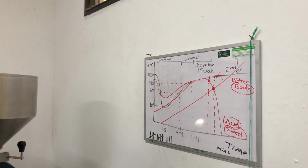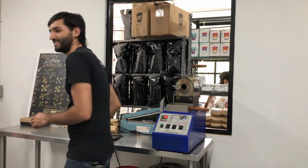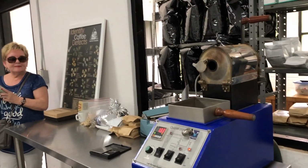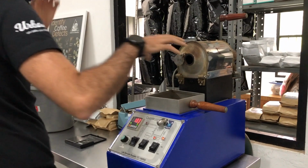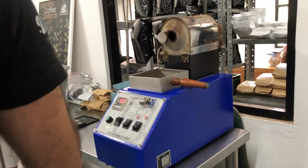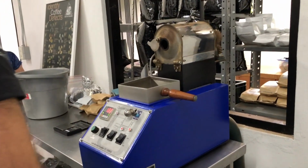Okay, who wants to roast some coffee? Who's up for it? I need a volunteer. Excellent. Oh, skilled. Okay, so this is a miniature coffee roaster. It's kind of funny to say, but it's the same thing, only miniature. That is doing 10 kilos. This is gonna do 100 grams, okay?